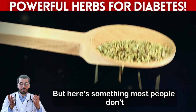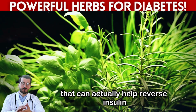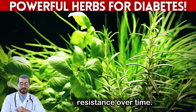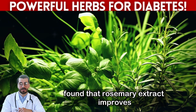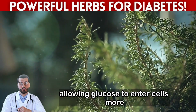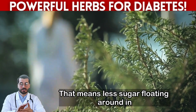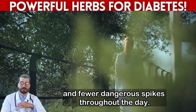But here's something most people don't realize. Herbs like rosemary contain compounds that can actually help reverse insulin resistance over time. A study published in the Journal of Medicinal Food found that rosemary extract improves insulin sensitivity, allowing glucose to enter cells more efficiently. That means less sugar floating around in your bloodstream, and fewer dangerous spikes throughout the day.